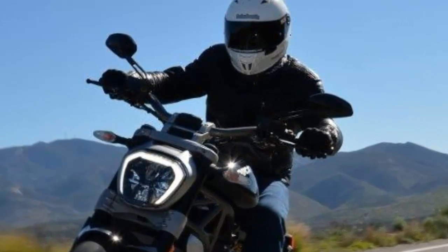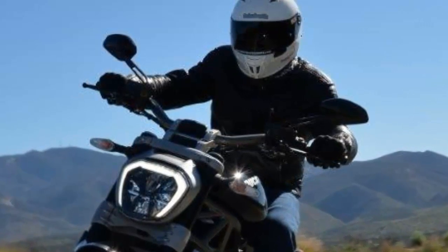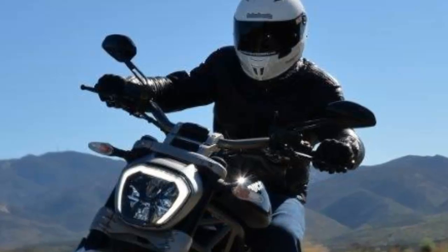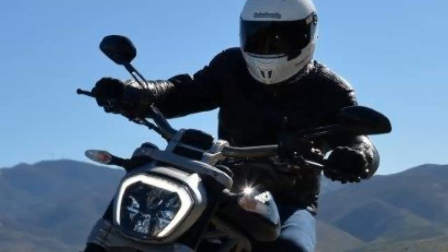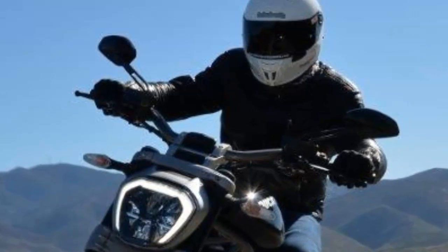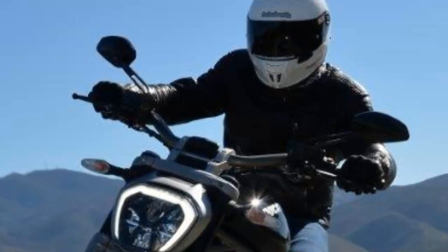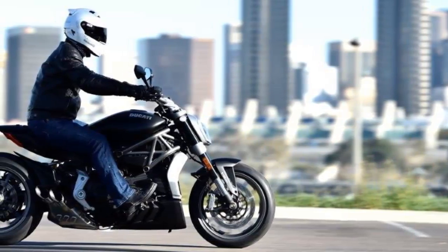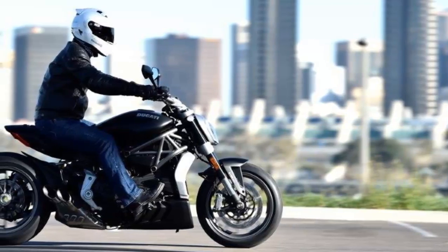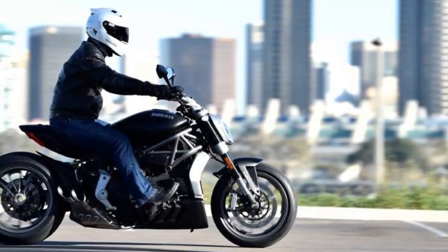The 1262 cubic centimeter, 153 bhp V-twin installed in the XDiavel is essentially a new engine when compared directly to the Diavel or Multistrada 1200 DVT. The 1262 DVT motor produces peak power of 153 bhp at a lowly 5000 rpm. The torque peaks at 95 ft-lb, but it produces 72 ft-lb at just 2000 rpm.